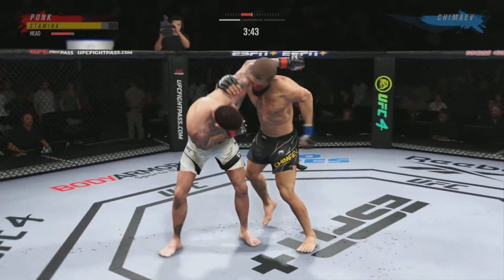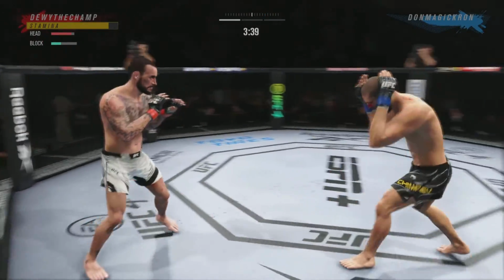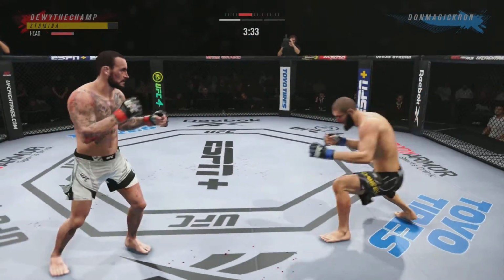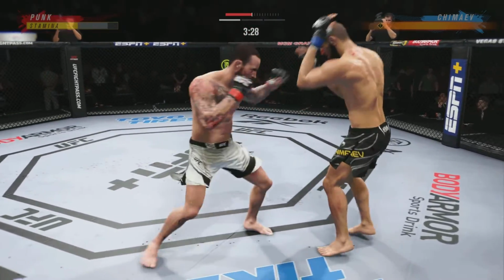All right, single collar tie now. Left hand punch in the clinch. And they separate. Looks like his leg is hurt here. You can even see him limping a little bit. He's throwing every part of himself into these big leg kicks.